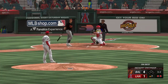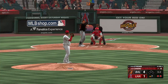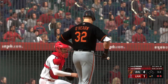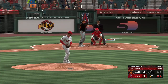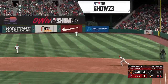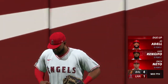Next offering upstairs. Fouls it back with two strikes. Now a swing, and O'Hearn sends this one high in the air and deep to right field. That one back there bounces off the wall as he makes the grab.